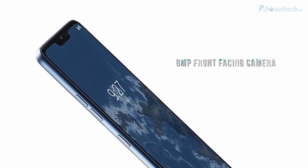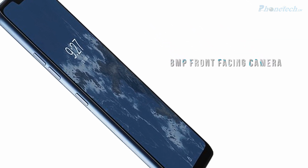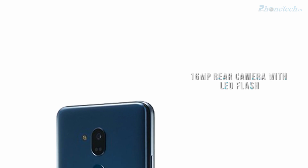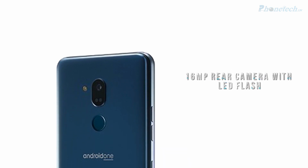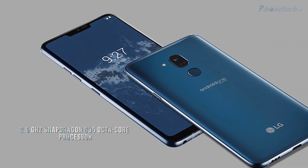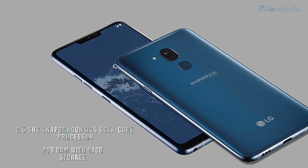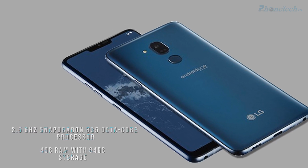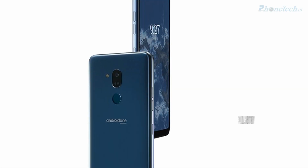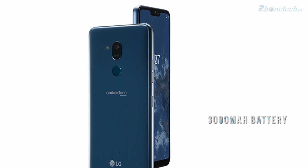Now I talk about the front camera. You will get an 8 megapixel front facing camera, and you will get a 16 megapixel rear camera with LED flash. It has a 2.5 GHz Snapdragon octa-core processor, and you will get 4GB RAM and 64GB storage. If I talk about the battery, you will get a 3000 mAh battery.